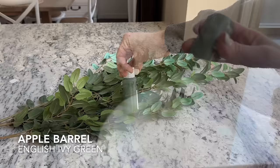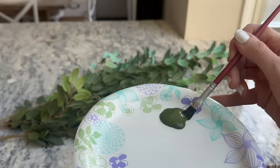I did consider spray painting these, but I opted to paint the leaves so I could keep that stem brown to help make them look a little more realistic.